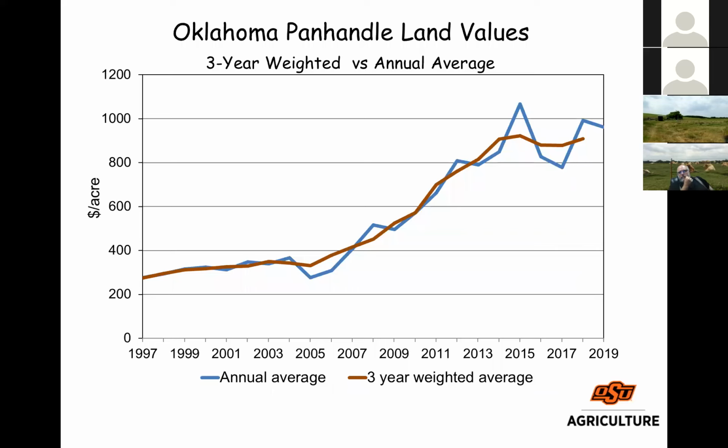The values, as shown by the series of data points in the brown line, are weighted based on the number of annual sales during any given 3-year period. So when you look at that 2018 data point, which is the end of that brown line, that represents 2017, 18, and 19 sales data used to calculate that particular data point and that estimate.